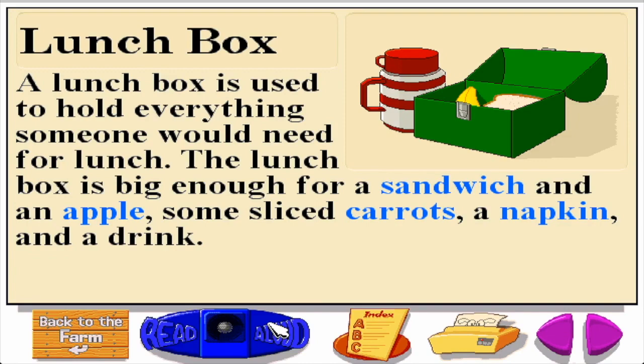A lunchbox is used to hold everything someone would need for lunch. The lunchbox is big enough for a sandwich and an apple, some sliced carrots, a napkin, and a drink.